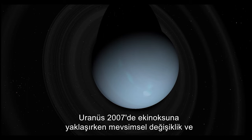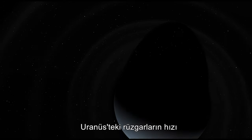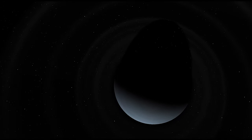Observations from Earth have shown seasonal change and increased weather activity as Uranus approached its equinox in 2007. The wind speeds on Uranus can reach 250 meters per second.